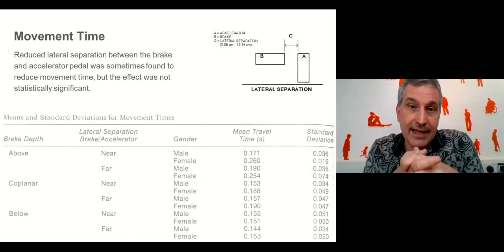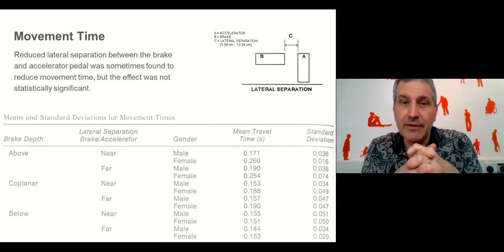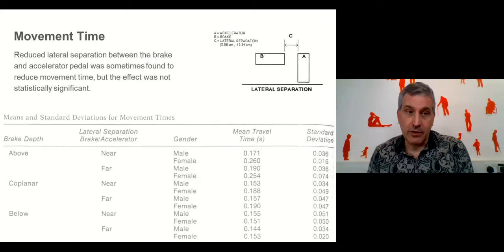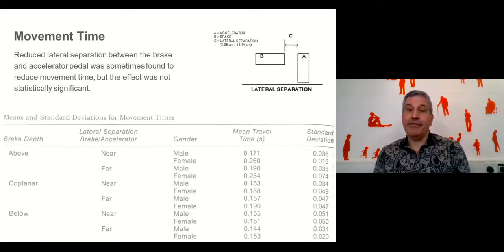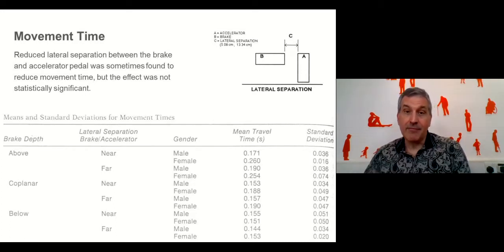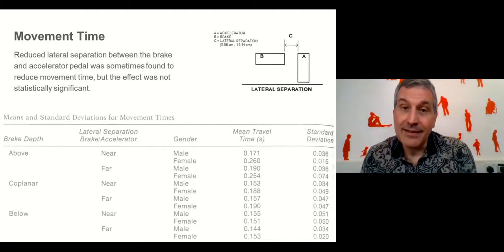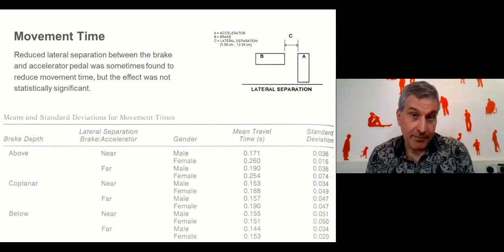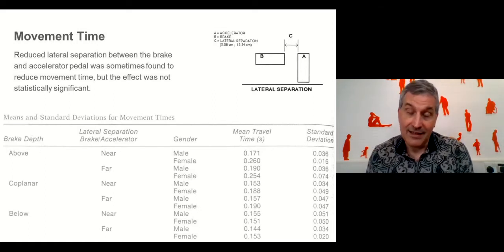The data is here in the table. I wouldn't worry too much about the numbers. They're not particularly fundamental in their own right. But what is important is the general conclusion. Reduced lateral separation between the brake and the accelerator was sometimes found to reduce the movement time to get from one to the other after seeing you had to stop. But the difference was rather small, and in this particular set of tests by this particular group of researchers, it was not found to be statistically significant.